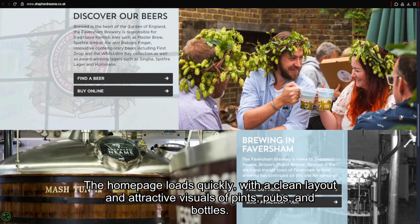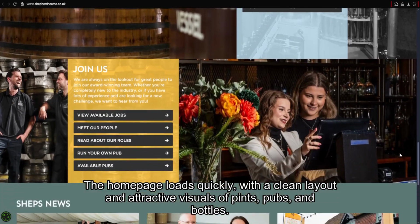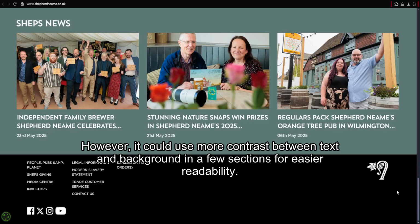The homepage loads quickly, with a clean layout and attractive visuals of pints, pubs, and bottles. However, it could use more contrast between text and background in a few sections for easier readability.